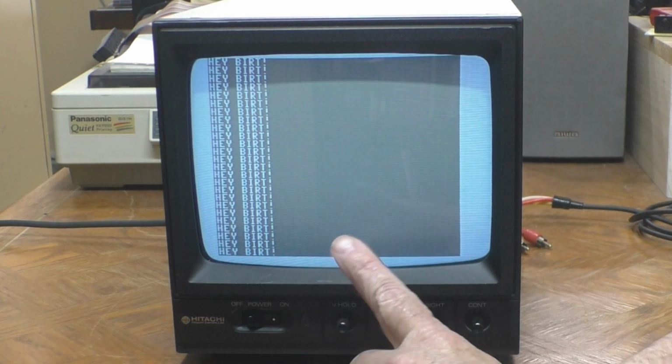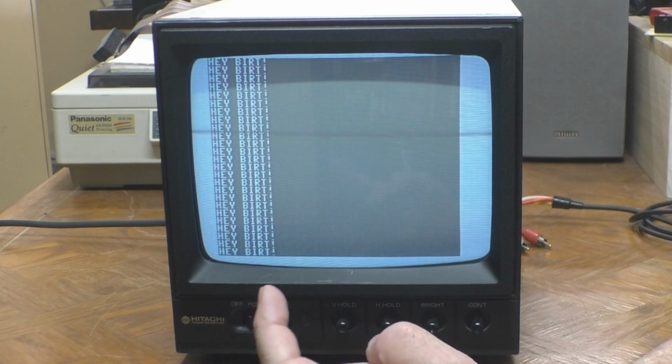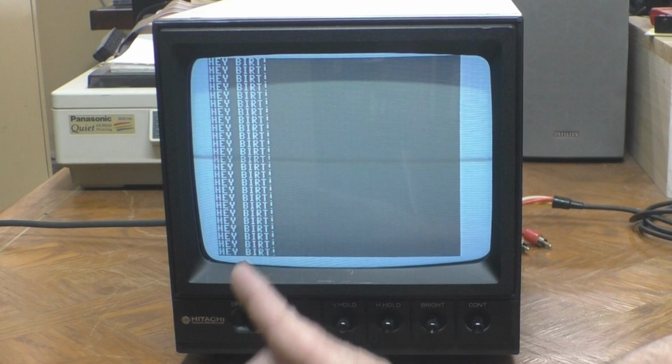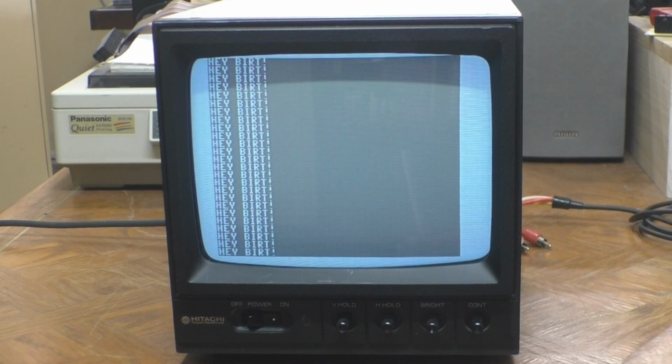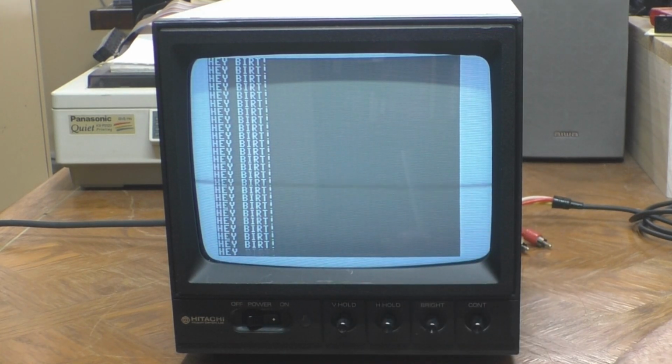Yeah, I think if we take a ZX81 with a composite output mod and hook up to this thing, that would be a nice little combination. What do you think? Let me know. What do you think would be a good vintage computer to hook up to this little tiny monitor? It'd be a neat little setup, I think. Or maybe something else you think would be nice to hook to this thing.